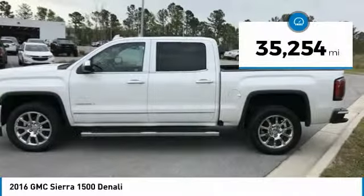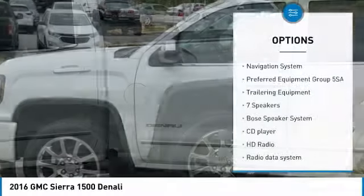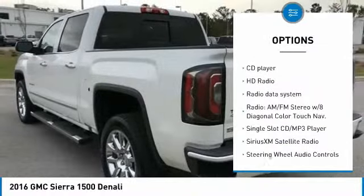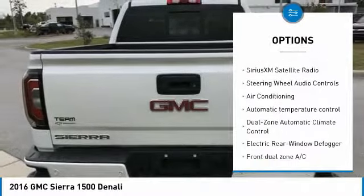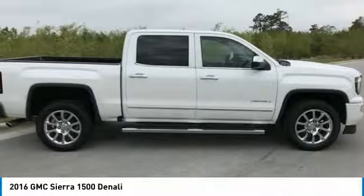This vehicle has less than 40,000 miles. Here are some of this vehicle's great options: power sunroof, navigation system, steering wheel audio controls, Bose sound system, remote engine start, traction control, power passenger seat, dual airbags, air conditioning, power steering.